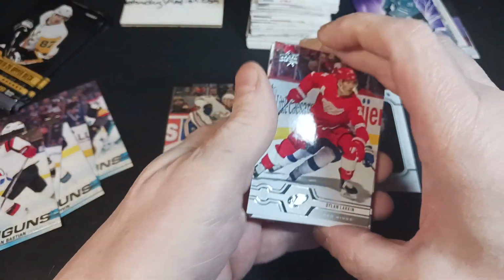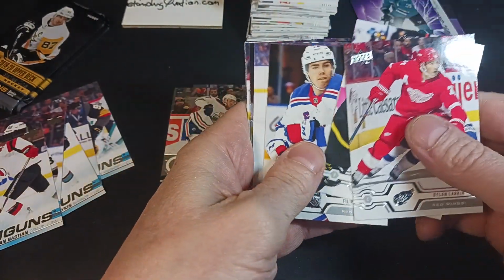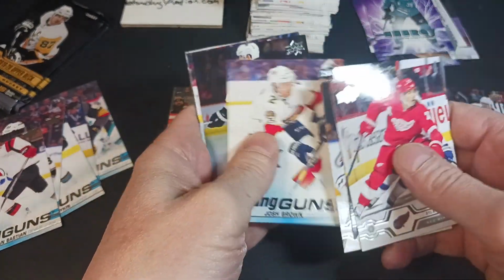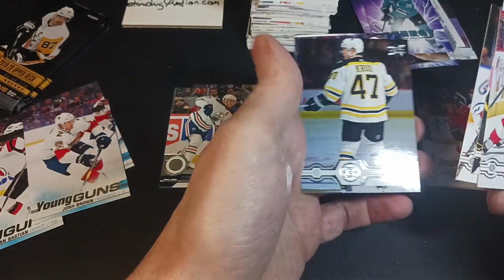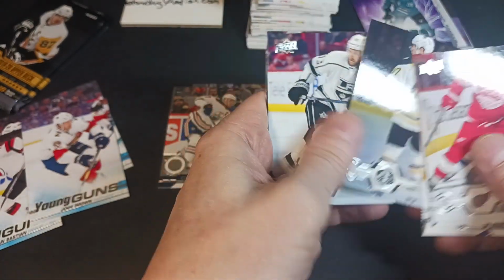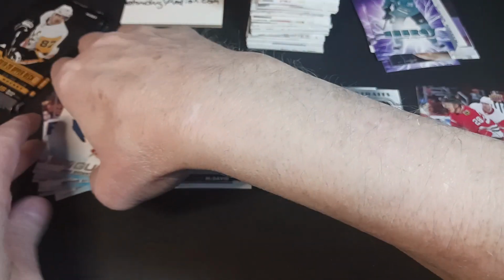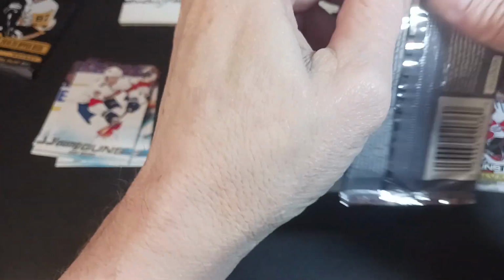And we got D-Boss, Justin Schultz, Philip Cheadle, Josh Brown. What the heck? Where's all the good cards? No, I know. Josh Brown, good card. Troy Krug, Kyle Clifford, Shea Weber, Ryan Suter. So there's my 6 Young Guns. I'm not going to review them until I'm done here. I got 2 to go. You never know. Something else might show up.